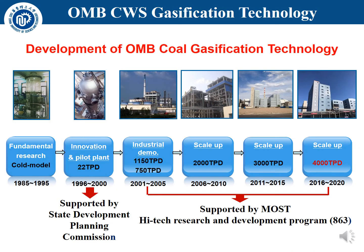Today I will mainly talk about the OMB cold water slurry gasification technology. This slide shows the R&D history of this technology. We can see that from 1985 to 1995, we mainly focused on fundamental research. Then we cooperated with Qinghua Group to start the pilot plant with a 22 ton per day gasifier, and finished the commissioning of this pilot scale gasifier.